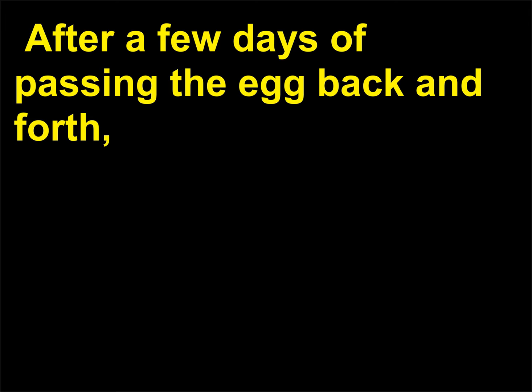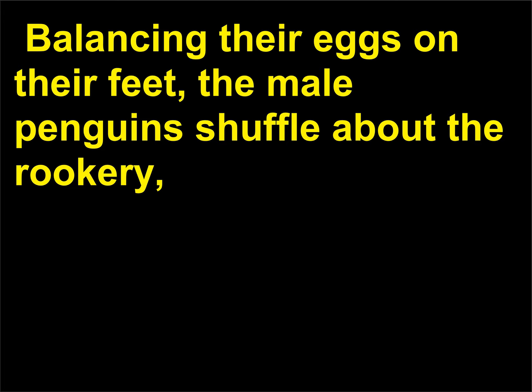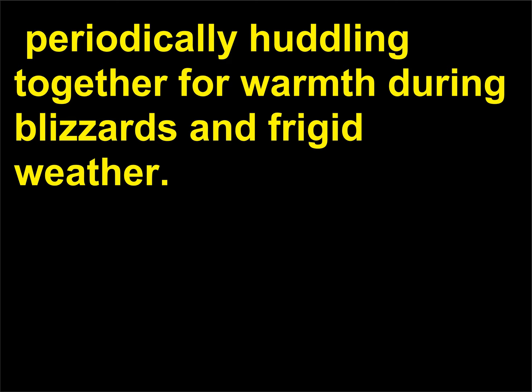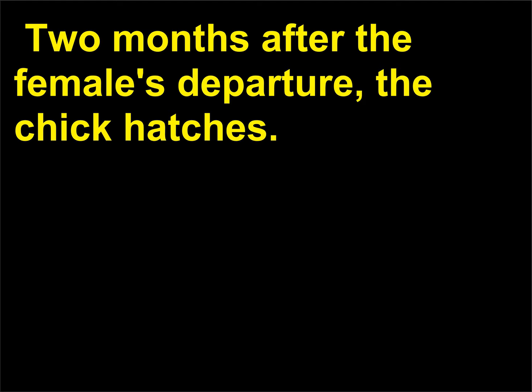the female leaves to feed in the open water of the Arctic Ocean. Balancing their eggs on their feet, the male penguins shuffle about the rookery, periodically huddling together for warmth during blizzards and frigid weather. If an egg is inadvertently orphaned, a male with no egg will quickly adopt it. 2 months after the female's departure, the chick hatches.